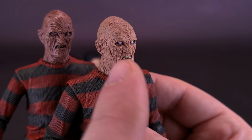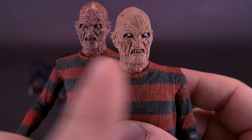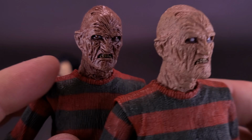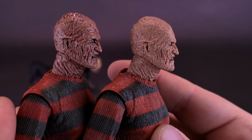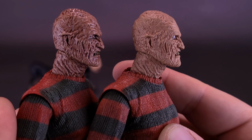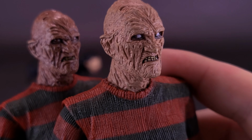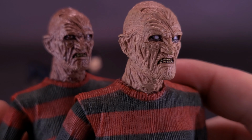Now, I do like that the pupils are way off to the side instead of being dead center. Again, it's a little bit more centered, I feel, for the original release, and again, way off to the side in the newer release. The skin tones are very different between the two figures. I feel, again, like this one probably could have used a little bit more detail, a little bit more contrasting colors, because it's all sort of the same color happening here.